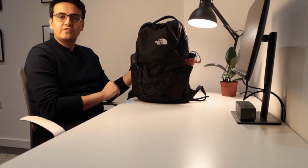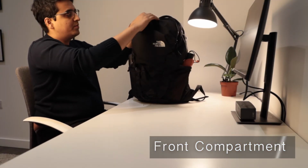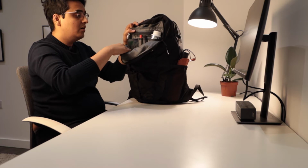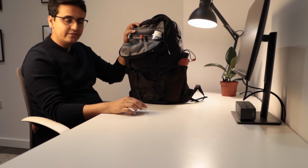Let's get into the front compartment then. This front compartment is probably the smallest compartment in the bag, which opens in this semi-lunar fashion here. The stuff that I keep in this compartment at least are my AirPods, which are absolutely essential. I think an absolute lifesaver.